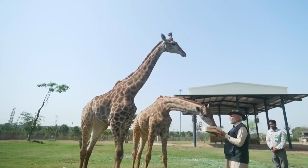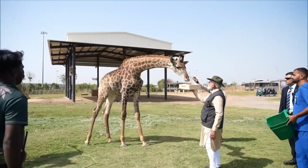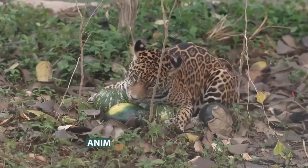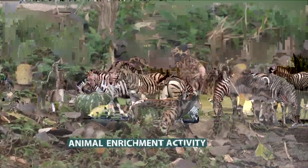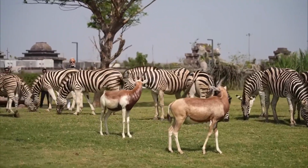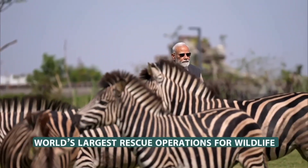So we've got this amazing facility, cutting-edge medical care, commitment to conservation. And then there's the elephant jacuzzi. Come on, that's next level pampering. Well, hold on. There's actually a very practical reason for that jacuzzi. It's a hydrotherapy pool, designed to help the elephants with joint issues and mobility problems.